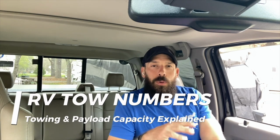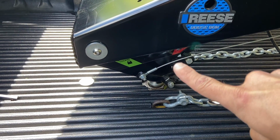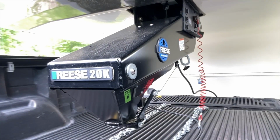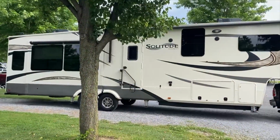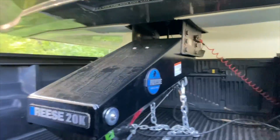Today we have an important video for you. It's all about towing capacity and knowing your tow numbers, why they're important, and how to find them if you're not too sure. I see it all the time. How much can I tow? What's my truck rated for? What's my payload capacity? What's GCVWR? People are always looking for help, and they're not too sure how to find these numbers. They want to tow safe, but they're not too sure how. So this video is going to be for you.